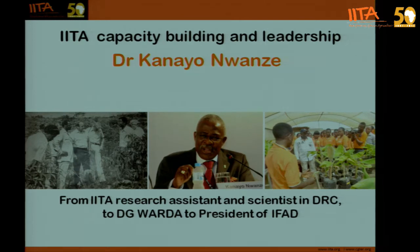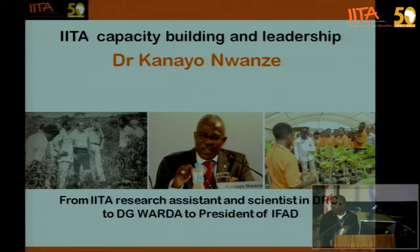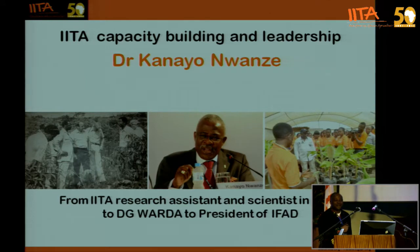Now, IITA is not only about research. We build capacity and we build leadership. I'm going to give you a few examples. Here is President Kanayo. You won't recognize him. Here he is with the DG, or former DG of IITA, Gamble, the first DG. And here he is in my country, in Mvuazi in DRC, working on cassava Mildberg.